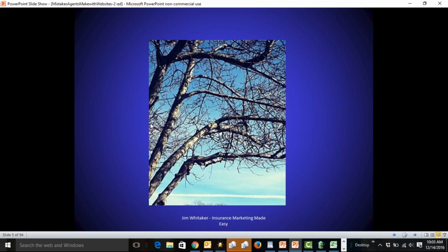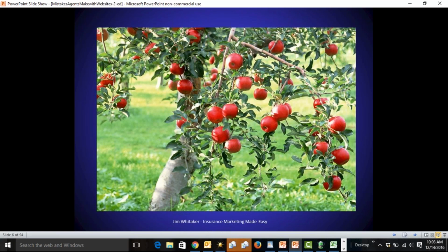Most agencies treat their websites like an online brochure, and maybe they add a tweak here and there every few months or years or maybe never, but mostly it's just set and forget, which is a huge missed opportunity. You need to think of your website as a living thing because it can be like this apple tree. If you take proper care of it, you can harvest crates and crates of ripe, delicious apples from it year after year.